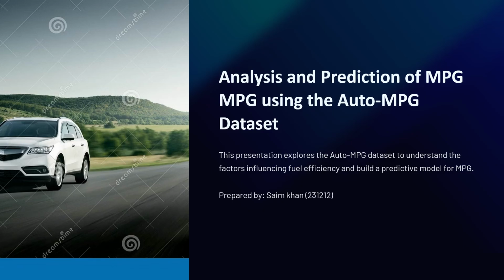This presentation is about analyzing and predicting MPG using the Auto MPG dataset. We'll look at what factors influence fuel efficiency and how we can use data to predict miles per gallon. My name's Saeem Khan, and I'm excited to walk you through this project.